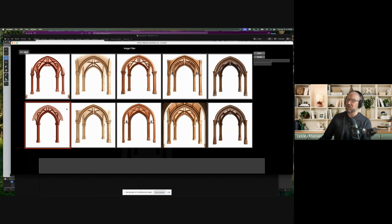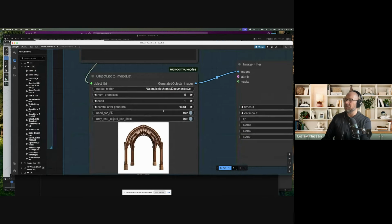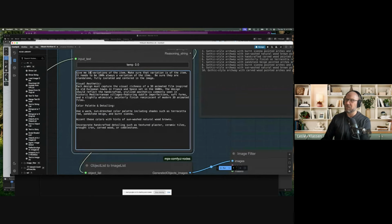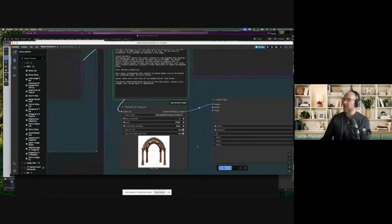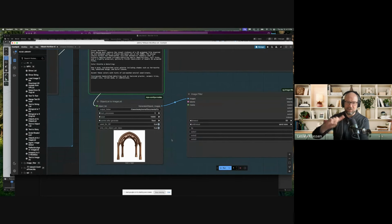If you don't want to use so many images, because these do cost money since we go to our API to do all this stuff, and you just want to test out some of them, I'll do 2 variations, and then I'll choose 10,000, and then I'll hit run. And now it'll be only 2 images it's generating instead of 10.